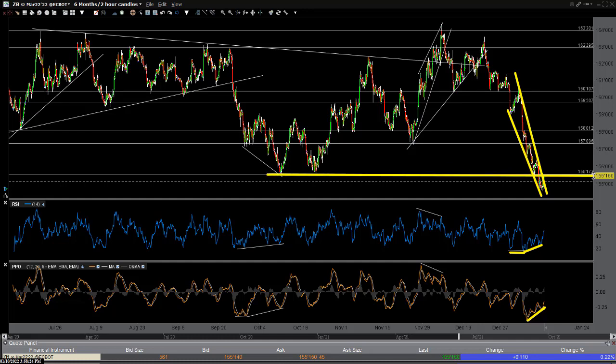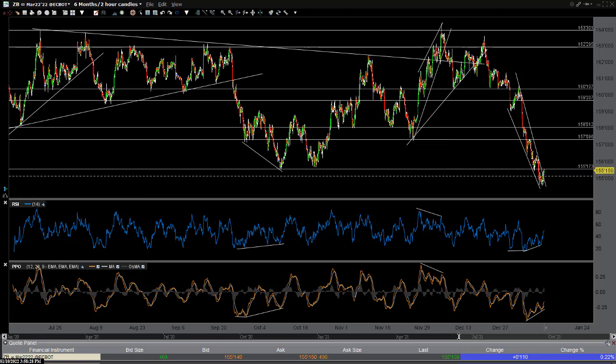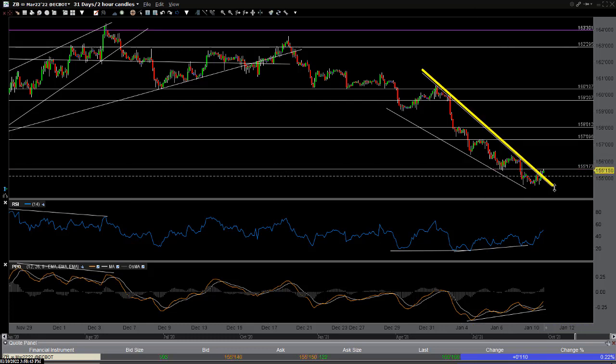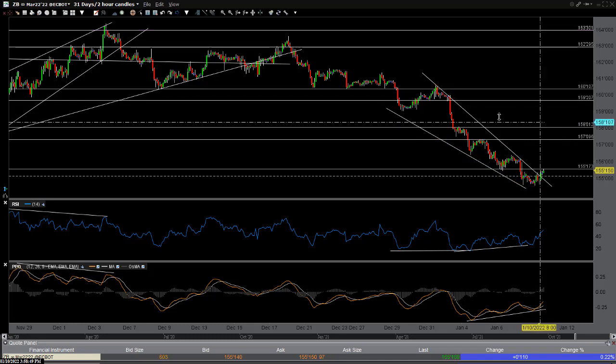You have resistance at 155, 173, which is a safe bet. We did break above the wedge, the steep downtrend line. So that is a breakout. You could be long treasuries now. You could have been long yesterday as well. But if we take out that 153, 173 level, I think that'll help seal the deal or do the trick for this bullish falling wedge breakout and take us up to those targets I gave you for ZB.